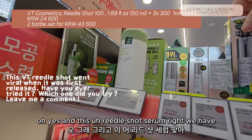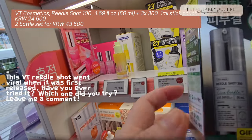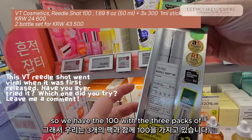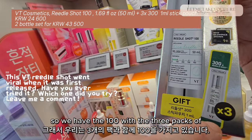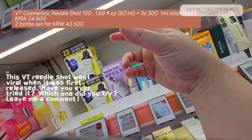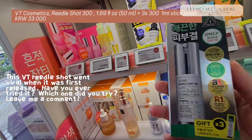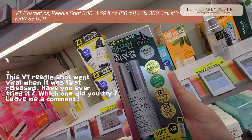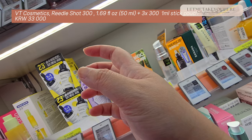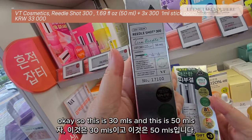Reedle shot serum, right? We have this one is 300, and then we have the 100 with three small packs of the 300, 1 milliliter. And then this one is 300 with three more packs of the 300, so much smaller. It's different. And this one is 50 mils. Okay, so this is 30 mils, and this is 50 mils.